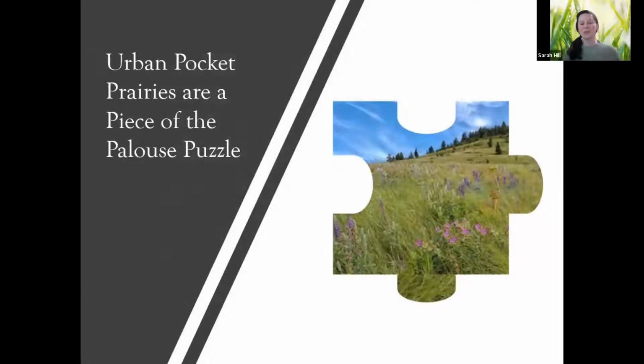And so for our purposes, urban pocket prairies are really a piece of the Palouse puzzle that we can address immediately. Large-scale restoration in this region is incredibly difficult. We're not going to say that it is impossible, but it is very difficult because a majority of the land is privately owned, and a lot of that land is also used for growing crops, which are an important part of this area's economy. They're an important part of the global food chain. It's unreasonable to expect that thousands of acres of cropland are going to be turned into prairie in the near future.